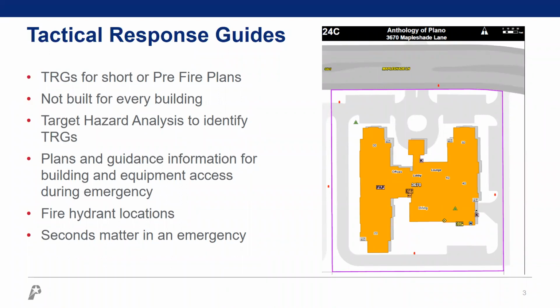And what we've done is put these maps out so that we can also study them before we go out there, or when we do go out there for just training, we can look at them to be more familiar. It's very helpful for us for emergencies. Obviously, they give us fire hydrant locations.